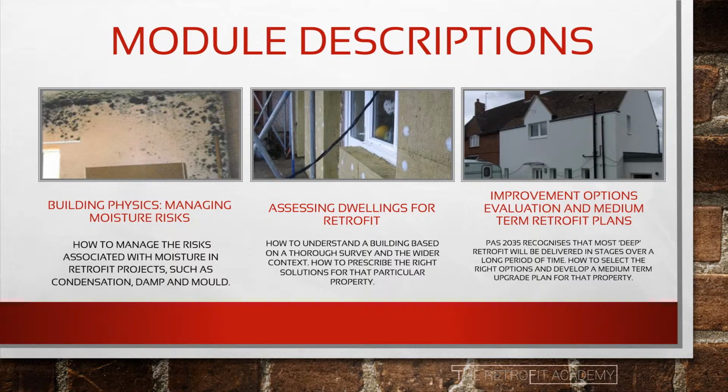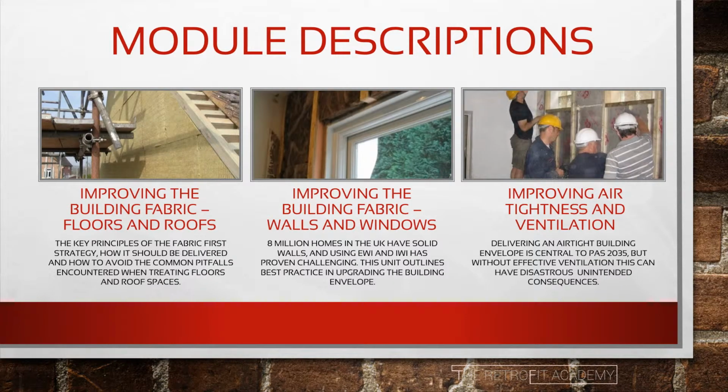With the key theories understood, we move on now to how a building assessment should work and how this should inform our retrofit strategy. With the right data in place, you will next learn how to evaluate all the options open to you and how to develop a medium-term retrofit plan. At the Academy, we believe in a fabric-first approach.